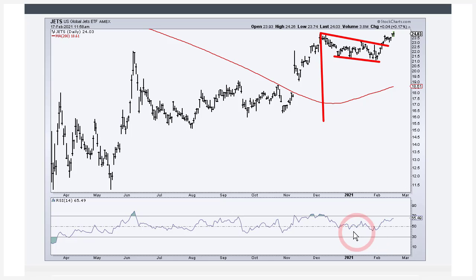And I also pointed out that RSI moving into that 40 to 50 zone tells you you've had a mild oversold condition. Sometimes you get below 40, so you get a more modest or a more oversold condition. But as long as you don't go below 30, I deem it as a healthy pullback in RSI. So you get to this zone, and that's to be on alert. And we've got a breakout here, and jets is looking positive.